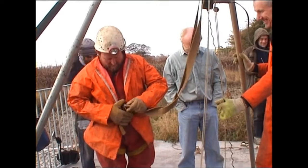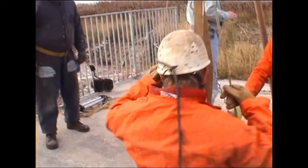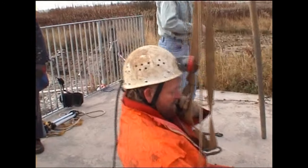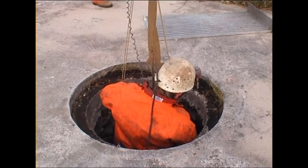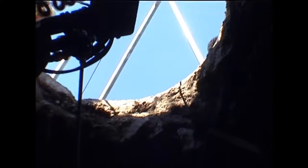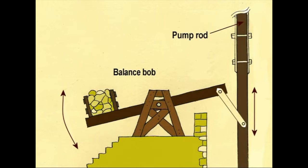First to descend, Terry Worthington, as nervous banter gives way to the serious business of inspection, to ensure that work in the shaft can be carried out in relative safety. A telephone and cable link allow Terry to talk to the winch operator to control his descent. The camera records the blocked opening for the counterbalance bob, there to help lift the 100-ton pump rods.